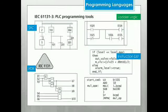Second, there are two types of programming: ladder logic and instruction list. Instruction list is normal text-based programming which we type, but ladder logic is based on environments, with normally closed and normally open contacts. That's all.